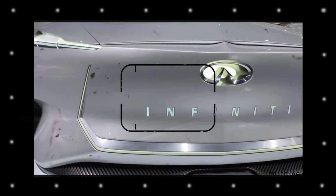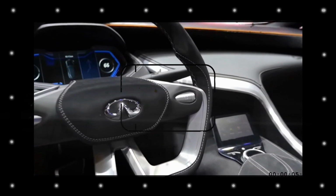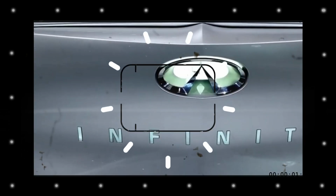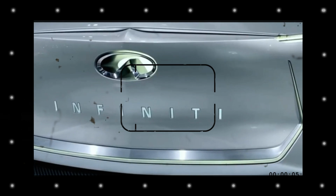The current Q50 includes a 3.0 liter twin-turbo V6 in one of 2 states of tune. Base Luxe and mid-level Sensory trims are tuned to generate 300 horsepower and 295 pound-feet of torque, while top-of-the-line Red Sport models produce 400 horsepower and 350 pound-feet of torque.